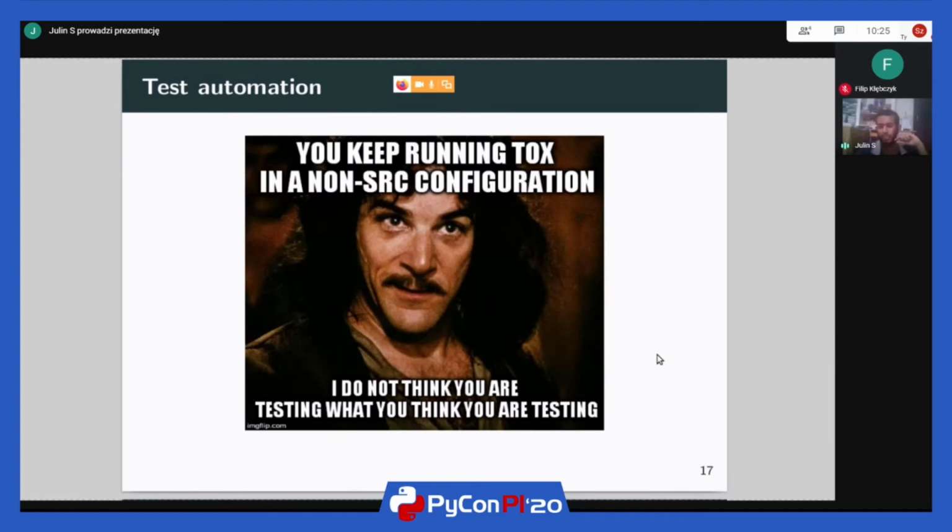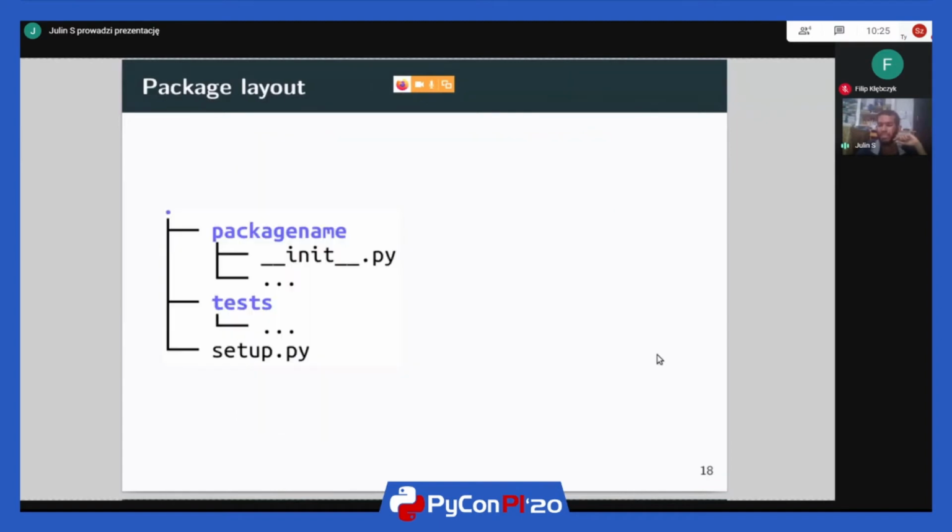Tests can sometimes be confused. PyTest can be confused into thinking that your test actually worked when it may not have worked. It has something to do with the package layout. Let's see more of it. Package layout refers to just the way the directories and files are organized within the package's directory.